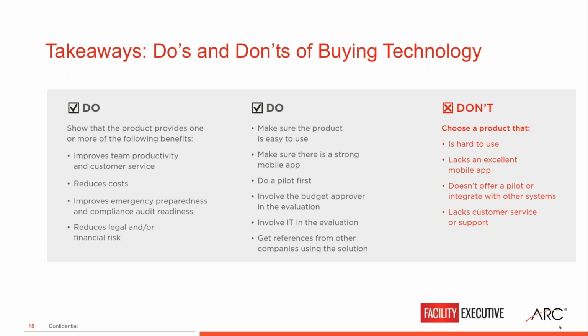The don'ts here is it's hard to use. Why would you buy something that's hard to use? And it also lacks an excellent mobile app. Think about that. If they don't have a mobile, you have a mobile phone in your pocket. I have two in my pocket, to Todd's point, okay? And they're usually attached to my face, my head. I'm always on my phone. You have to be able to access it on your phone.